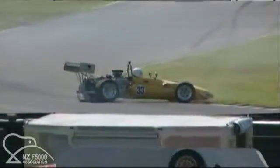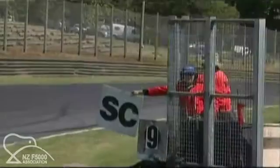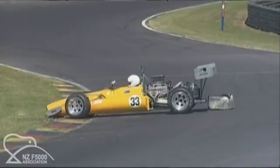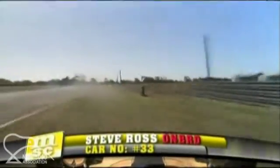And problems there, and it's our onboard camera car, Steve Ross. He's collected the infield tyre marker there on the left-hander up towards Ford Mountain. The safety car's been dispatched. We're on board with Ross. Let's have a look what happens. Just loses the rear end. Incredibly lucky to keep it off the armco.